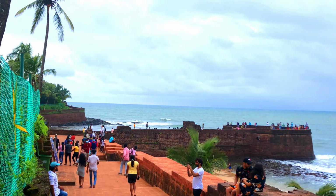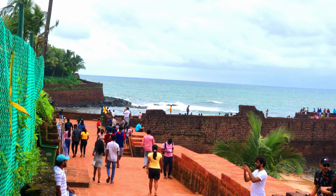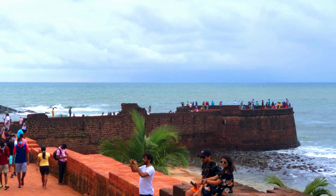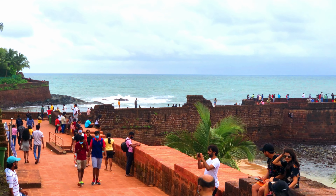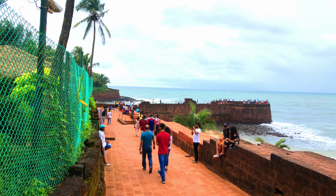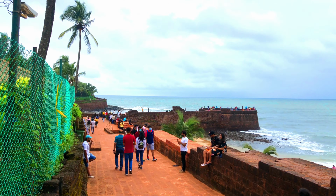And check out the crowd. There are so many people here. It is a Saturday evening, and as expected, most of the tourism places will be crowded as normal.